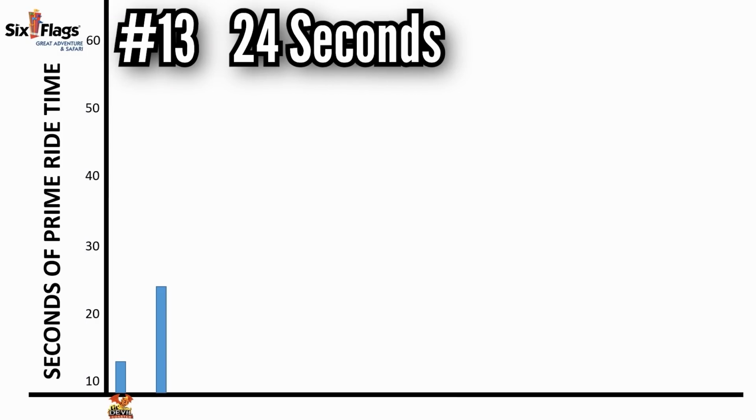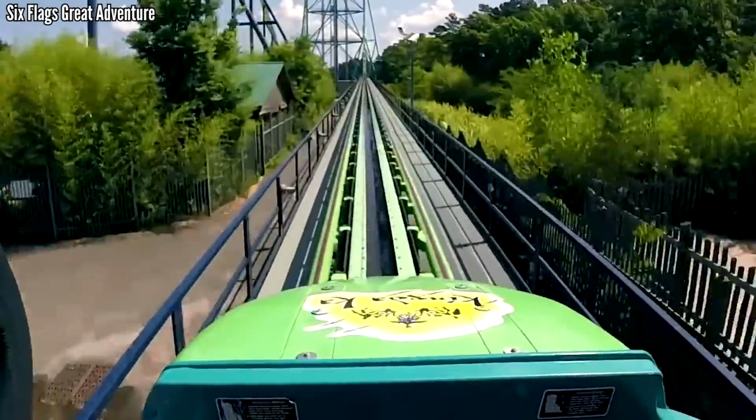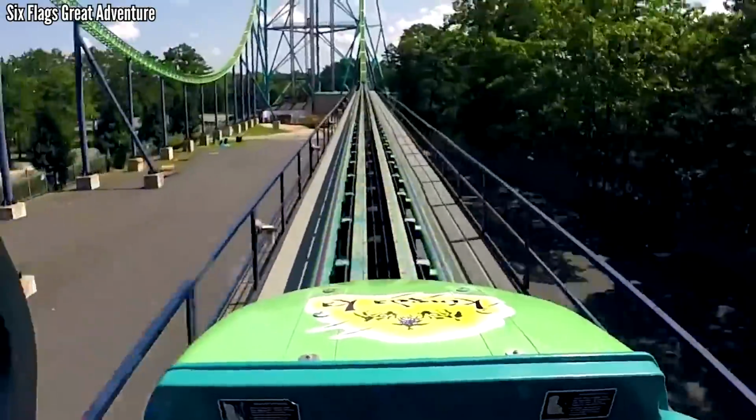In 13th place with 24 seconds is King Dakota, the Intamin Accelerator. If you saw my Cedar Point video, this shouldn't be a surprise. These Stratocoasters may be a big rush, but they're over quick.